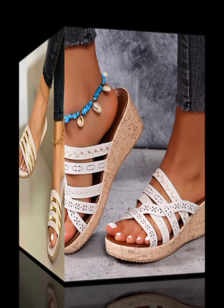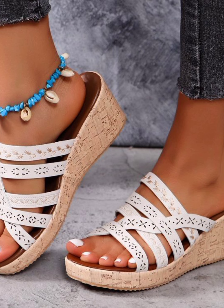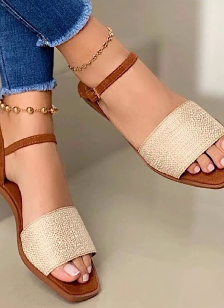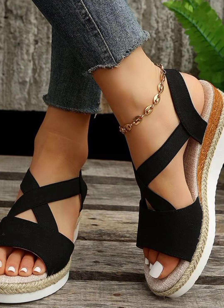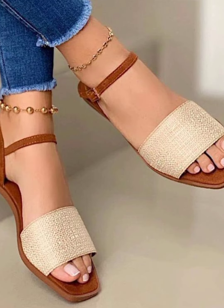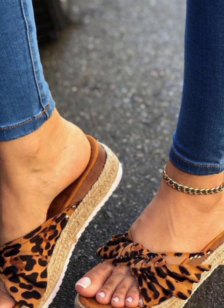7. Trust your feet, not the tag. Ignore the size label. Brands differ, and so do styles. You might be a size 9 in sneakers, but a 10 in boots or an 8.5 in loafers. Go with what feels right, not what the tag says. The best fitting shoe is the one that disappears when you wear it, not the one you're constantly adjusting.